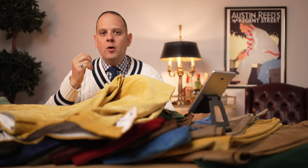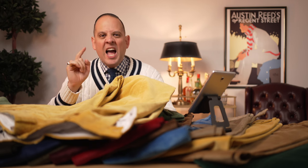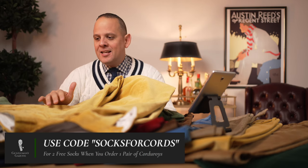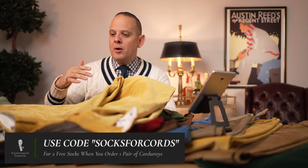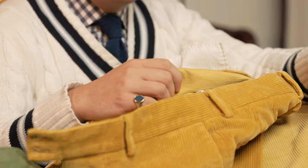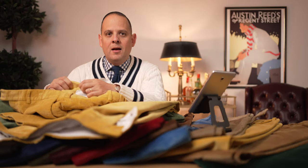Because if you think about it, yes, the pants cost $295 if you buy one pair. Yes, you get a discount on the socks with socks for cords. But how much time would you spend ironing your pants, or maybe pay a dry cleaner to have them ironed? And that is a really good selling point here, because these pants, yes, will they look better if you iron them? And if you iron them inside out, so you iron them from this side here, not from this side, it will be better for the cords and the longevity. But even if it takes you just 10 minutes to iron your pants, what is your time worth?